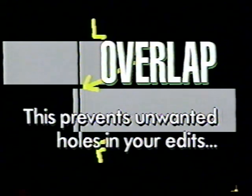This is a good time to mention overlap. In frame-accurate editing, you can begin a new scene after the last frame of the previous scene. However, when creating a control track edit, you don't want to run the risk of having a few frames of black between each edit, so some overlap is required.